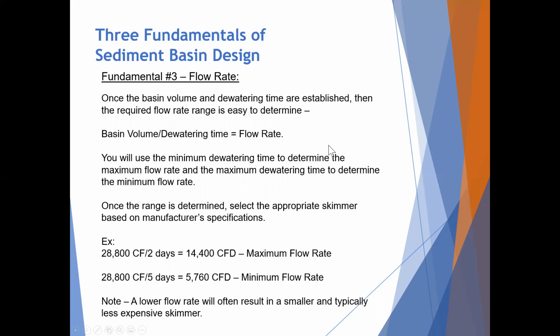And then once you have your volume and time figured out, it's pretty easy to figure out your flow rate. It's just your volume divided by your dewatering time. So in our example, if we assumed a 28,000 cubic foot required volume, and you try to drain it in 2 days, you want a maximum flow rate of 14,400 cubic feet per day. If you want to extend it to 5 days, go down to 5,760. And if you went out to 7, it'd be even lower. It should be around 4,000 cubic feet per day.